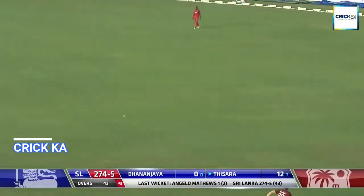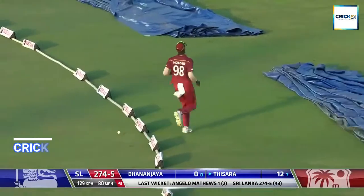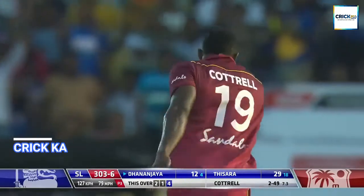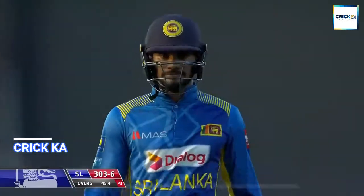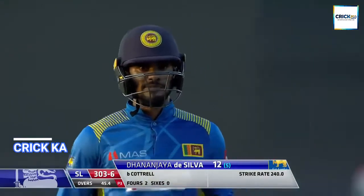Oh, what a strike. In the air for a little while, but that will go to the boundary. Not easy to hit boundaries today. And gone. Yeah, we see the salute again. The length is perfect, and it's just clipped the stumps on the way through. So they continue to pick up wickets at the end of the innings, but Dhananjaya De Silva goes for 12. Sri Lanka 303 for 6.